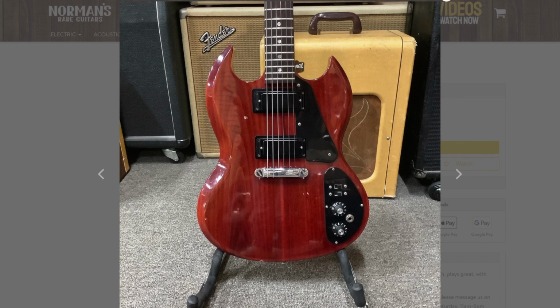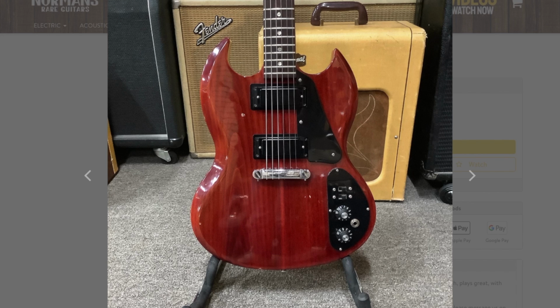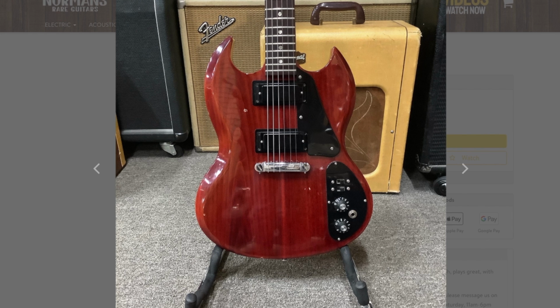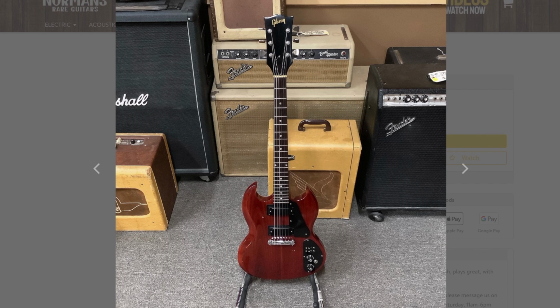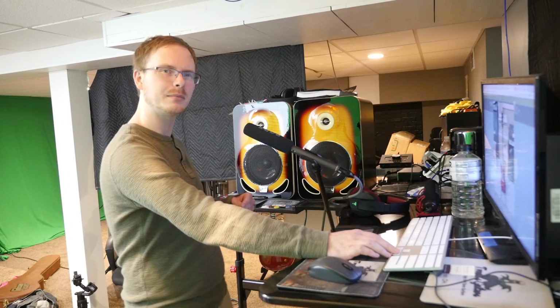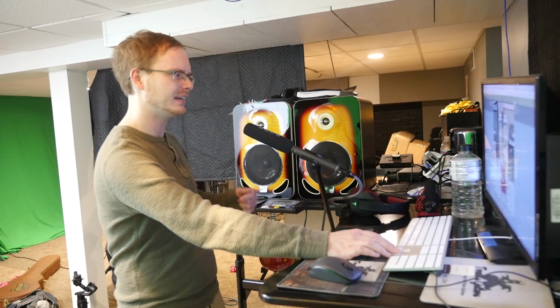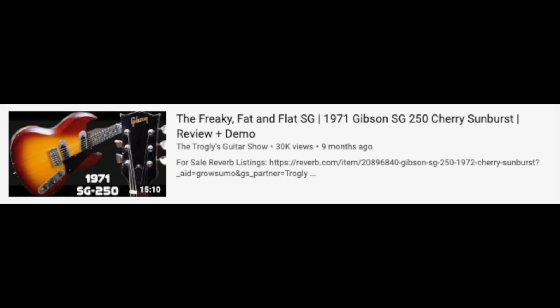The SG2, I do not like these guitars that much. Some people really dig them. They're all maple guitars, so you've got the maple neck with the maple body, but you get the rosewood fretboard. But it's kind of like the continuation of the Melody Maker series within the 70s. So there's the SG1, SG2, and then before that, I believe it was called the SG100, and there was a 200, a 250. I believe I've reviewed the SG200.